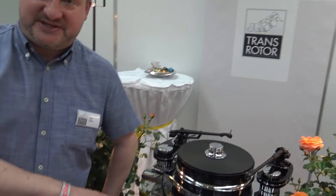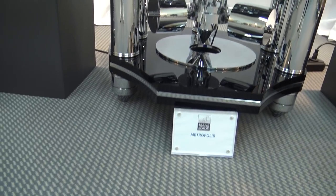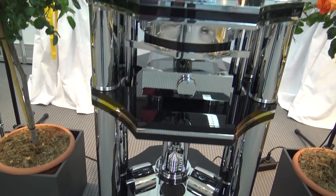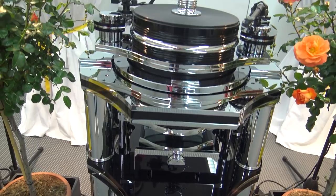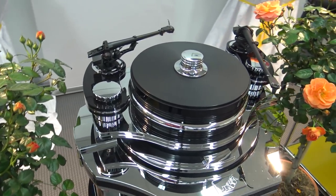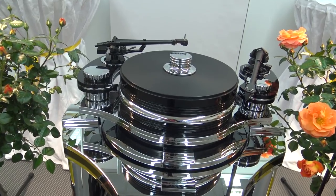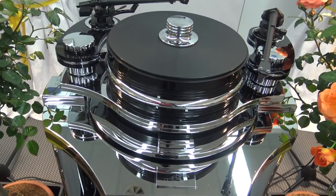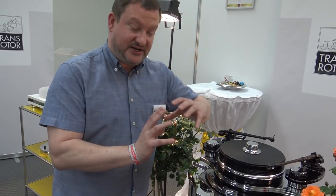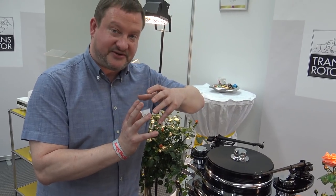Flagship model, Transrotor Metropolis. Special about this, we have the cardanic suspension, as you see here. The whole turntable is completely independent from the floor and can move freely, independent from resonances from the floor when you walk around and from listening to music, everything. FMD bearing, which means that the motor has no contact to the platter at all, so it's just via magnetic force the platter is driven.